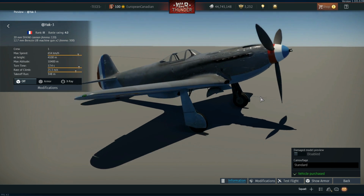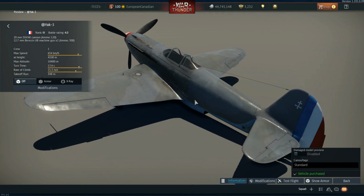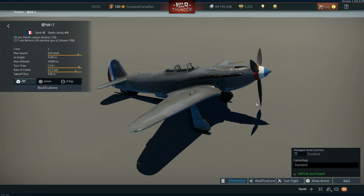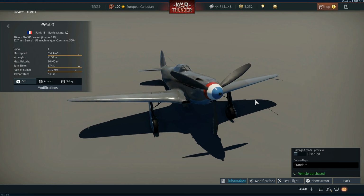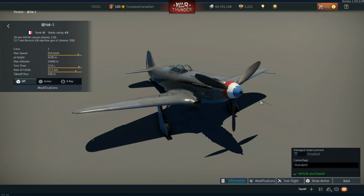If you've never played a Yak III before, it's got very good mid-altitude performance, very good low-altitude performance, and struggles a little bit at high altitude, but it's still fine. You know, it can still push people down, and it does struggle a little bit with ammunition, but I've always enjoyed the Shevak.